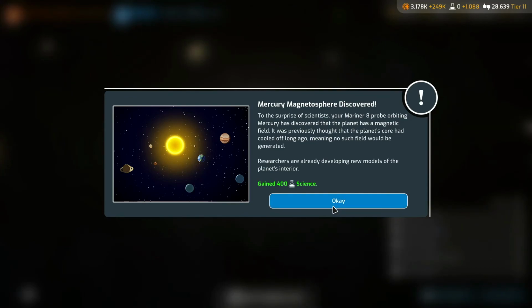Magnetosphere discovered. To the surprise of scientists, your Mariner 8 probe orbiting Mercury has discovered that the planet has a magnetic field. It was previously thought that the planet's core had cooled off long ago, meaning no such field would be generated. Researchers are already developing new models of the planet's interior.